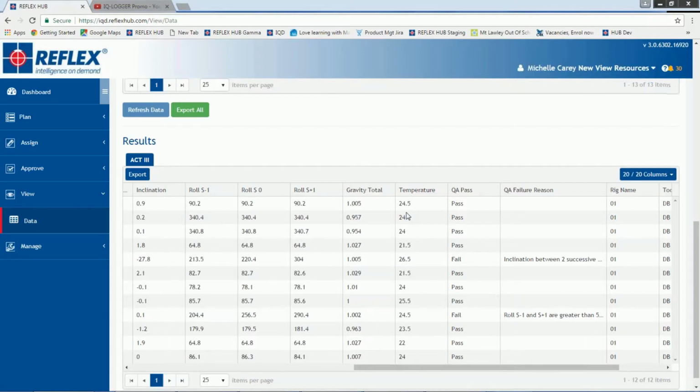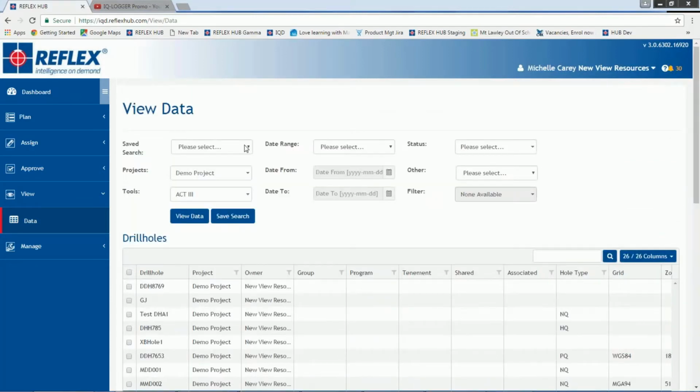And then the final piece of the puzzle, as I said, is that you will want to do data interpretation. And to do that, we allow integration with IOGAS and also with other packages like Leapfrog. And the way we operate that is using these things called saved searches, where basically you set up a package of data that you want, say the IQ logger data corrected based on the survey tools from the last month, and you set it up as a saved search.